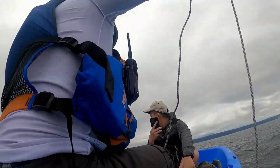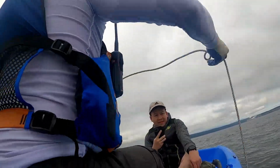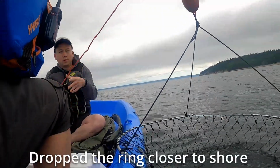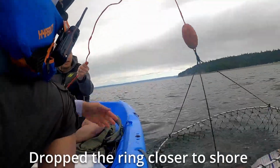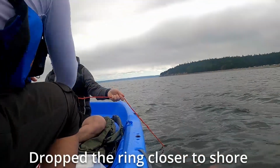For this trip, I only brought 2 pots and a ring to test out the water since this is my first time at this location and also my first time taking this boat on a crabbing trip, so I didn't want to bring too much stuff to overload the boat. Okay, next up was me dropping the ring to try it out, something to do while waiting for low tide. See if I can catch any red rocks here since the beach looks to be pretty rocky.